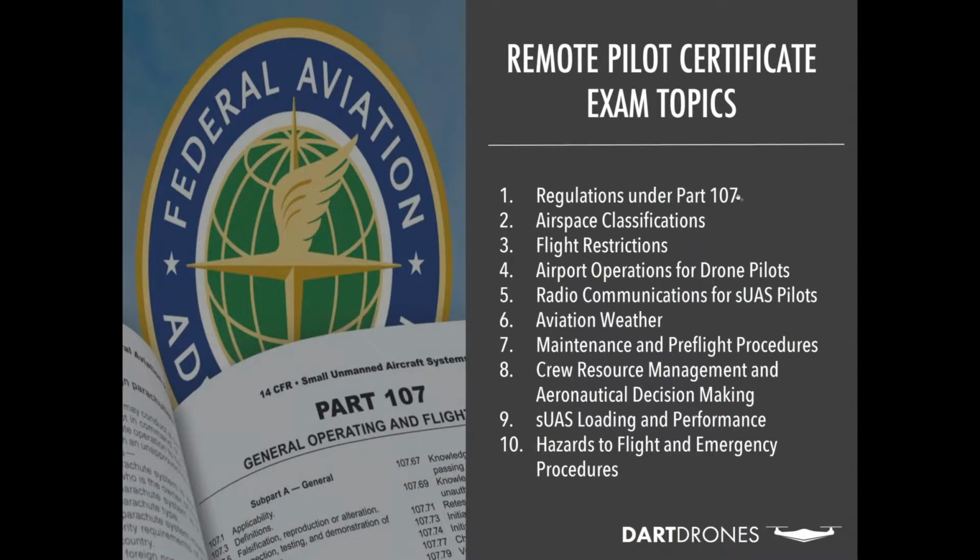For those of you going back for your second time for your recurrent exam, you will not have to answer questions about weather or SUAS loading and performance. Those questions have been removed from the shorter 40-question recurrent exam.